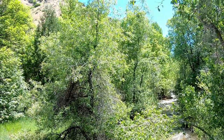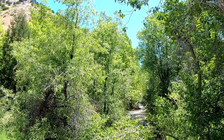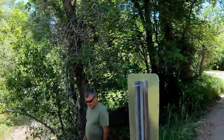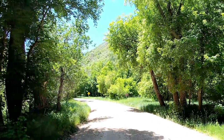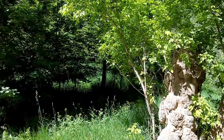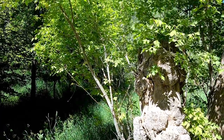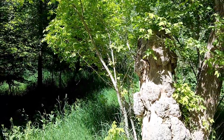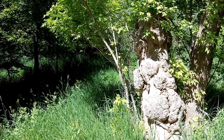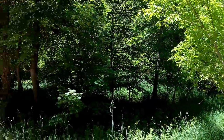This is really pretty through here. Pretty, huh? Absolutely. Oh, look at this, the burls on this one. Wow. That's cool too. Yeah, I was noticing the burls on these trees. I'll bet that's probably just some beautiful wood in there. Oh, yeah. Glad it's in a forest and nobody can come and rip it apart. Yeah, a woodworker would love that.